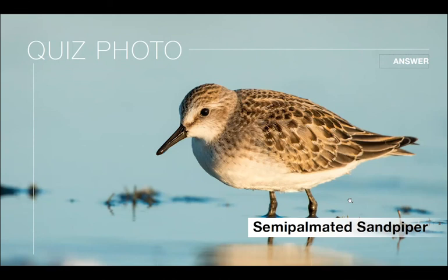Most of the birds that we see here, they're tactile. They use their bills to feel around in the mud, and the length of the bill tells you how deep they're going into the substrate to find that food. So the yellowlegs are going to go a little deeper than these guys, who are going to be close to the surface.